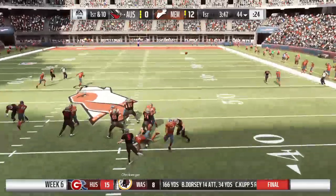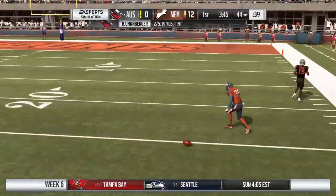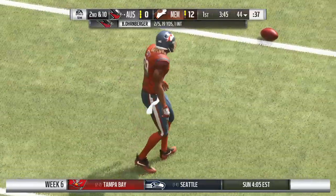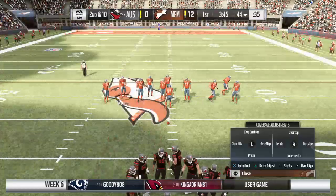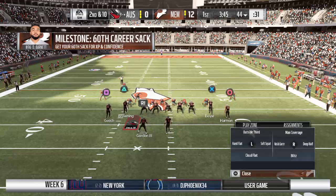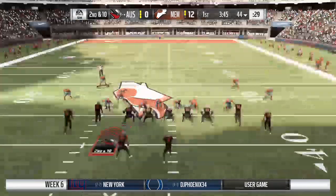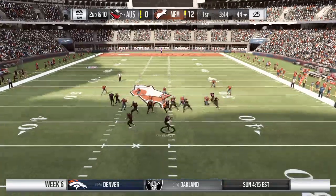Now a play fake here on first down. And that is incomplete. Those passes out that far wide always make you hold your breath a little bit. Felt like it was in the air for a while. What it does is it allows a defender to gain some ground, come from a long distance, and have a chance to affect the pass.